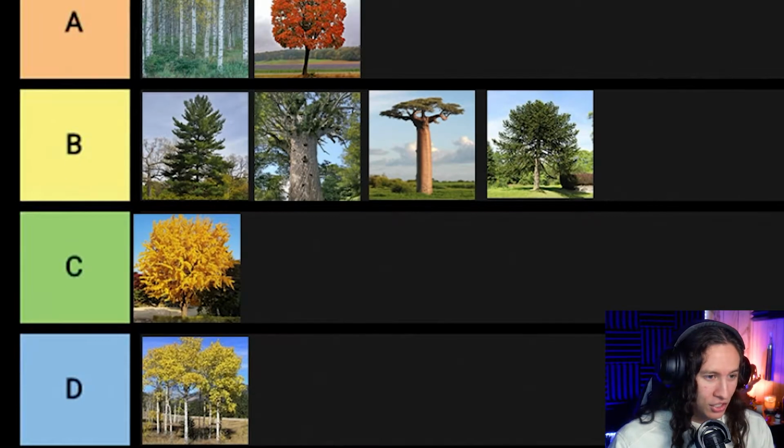I just want to see a video of a monkey climbing it now, just to prove I'm wrong. B tier. That's another B tier tree. It looks cool, but definitely too difficult to climb.